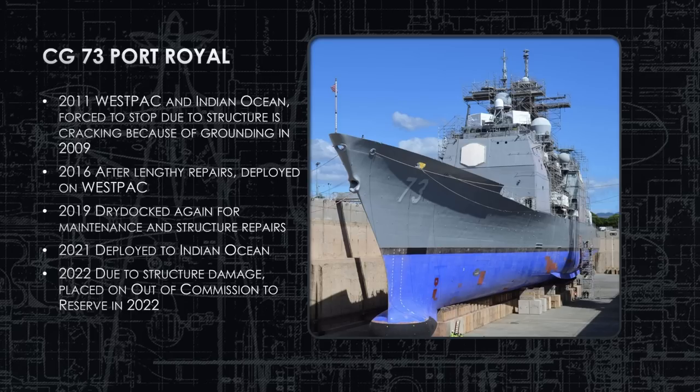Next year, at the time of this recording, the newest Ticonderoga is getting one of the earliest retirements of any Ticonderoga next year because of a running aground incident that happened on a windy day in Hawaii.